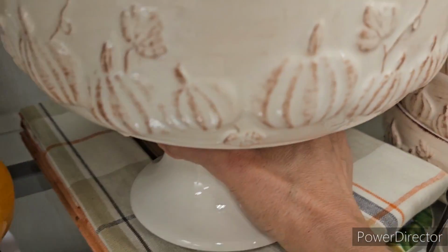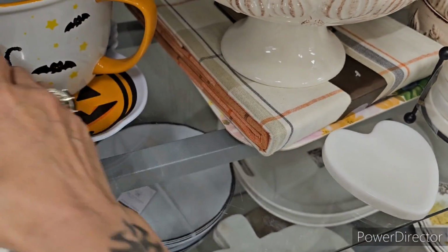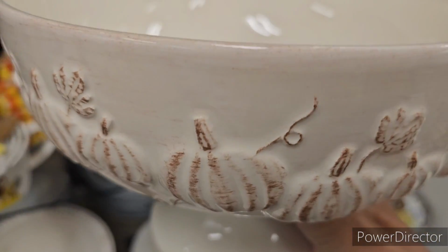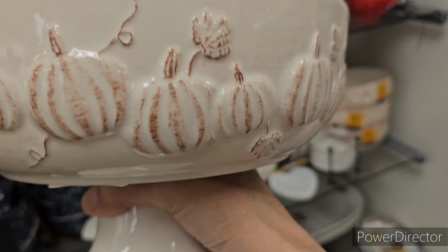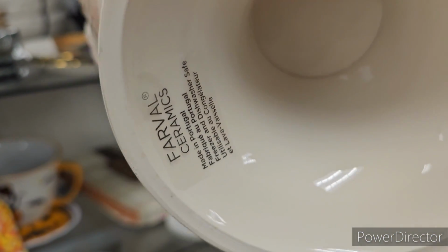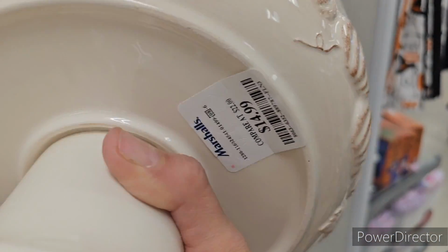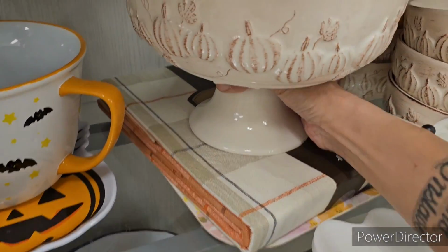Then we have this bowl. I think you can use it for candy, somebody stuck candy in it. But yeah, look at this. Isn't that pretty? Oh my god, it's gorgeous. You could use that as a fruit bowl, candy bowl. Oh my god. Farval ceramics, $15. Isn't that pretty? I'm gonna take a picture of that.